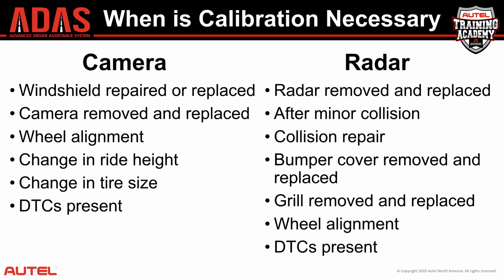Minor collisions, collision repair, a bumper cover that's repainted, fenders and quarter panels repainted may require blind spot radars or forward-facing radars to be calibrated. It depends on the vehicle manufacturer. Vehicles like Volvo with radars behind the bumper covers don't allow their bumper covers to be repainted because they have a very specific type of paint, and any other type of paint could interfere with the operation of the radar sensor. So body shops have to purchase pre-painted bumpers that match the original vehicle color.